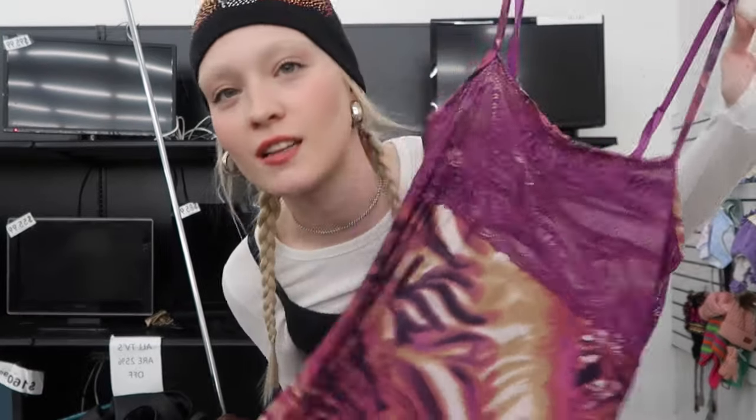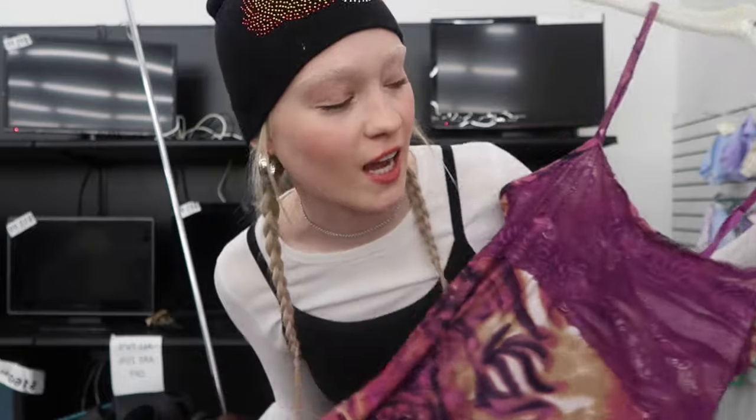Thrift tip number three, check the quality of your pieces. This dress that I literally just tried on, I was so excited about. And then after examining the lace, there's literal holes in it. Like I said, I love when things are like worn in, but not beat up.